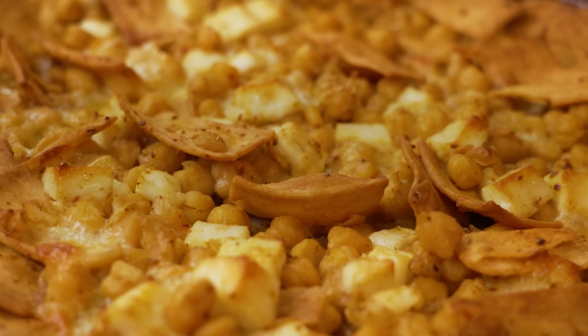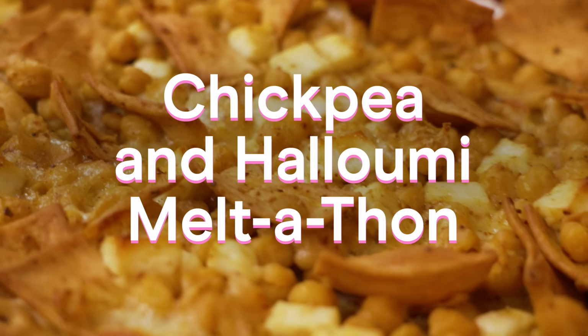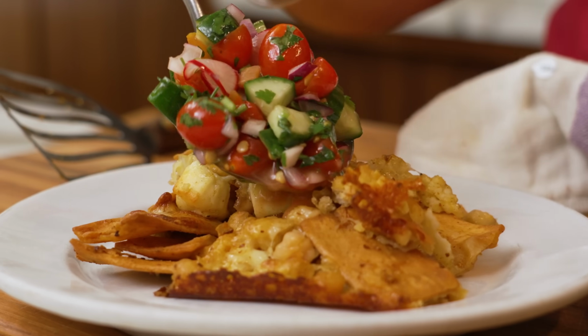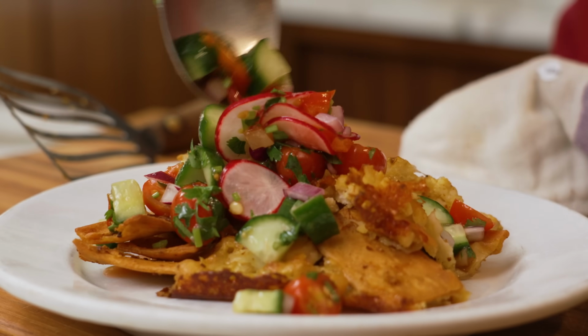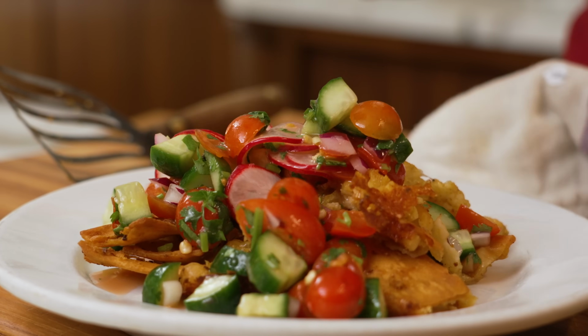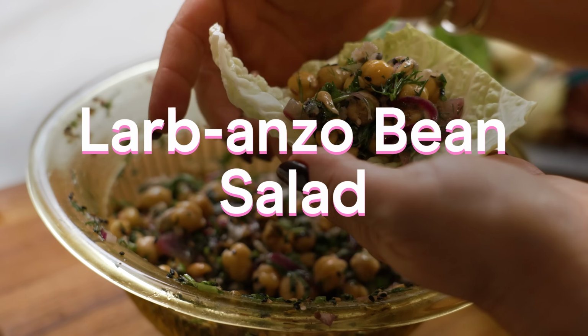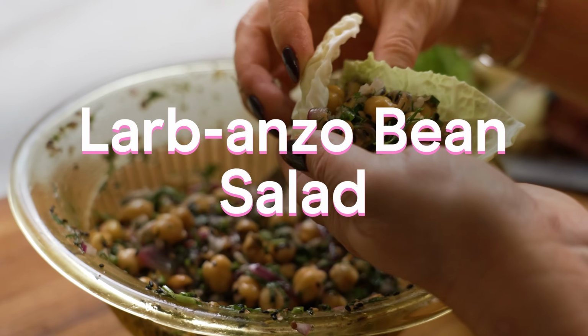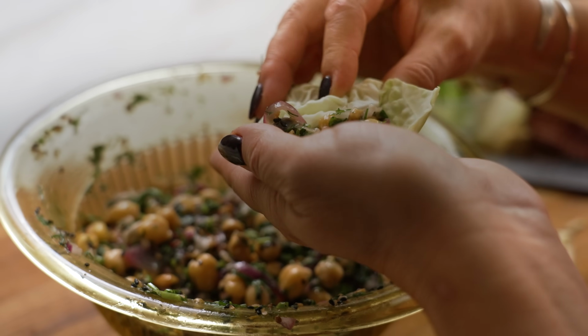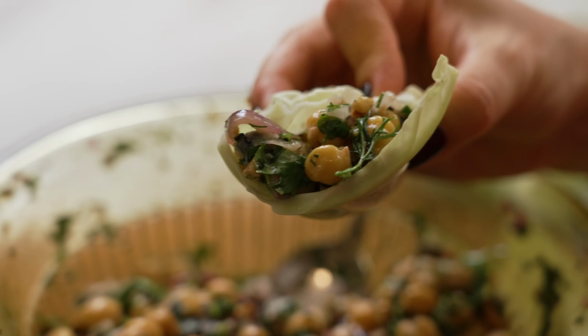Then I'm gonna show you how to make a halloumi melt-a-thon, which is kind of like Mediterranean nachos with a crunchy salad that gets put on top. I invented a new thing called cheese sheets. We're gonna get into that. And then finally, Larb-anzo bean salad, which is a delicious chickpea salad with lots of veggies in it that has all the flavors of larb and is like tangy and salty and crunchy, and you can make lettuce wrappers with.